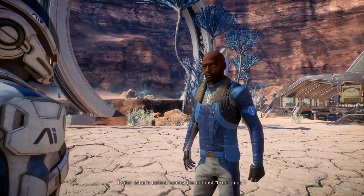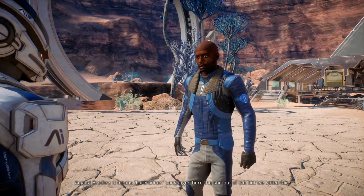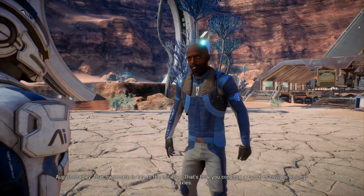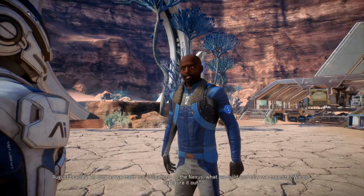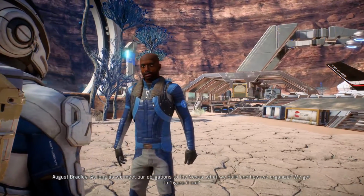What's behind naming the outpost Prodromos? It means Forerunner. Languages bore the shit out of me, but we voted fair. That ownership is key to the initiative. That's how you convince a bunch of civilians to jump galaxies. As long as we meet our obligations to the Nexus, what we build and how we organize, we get to figure it out.